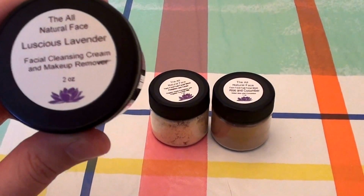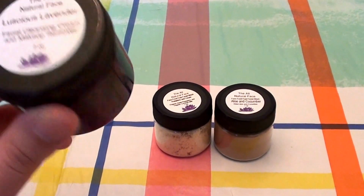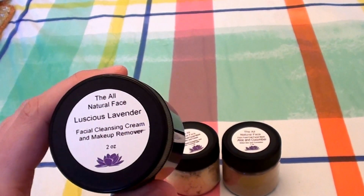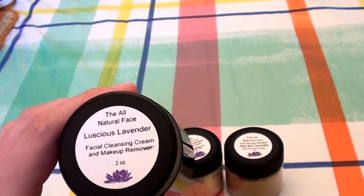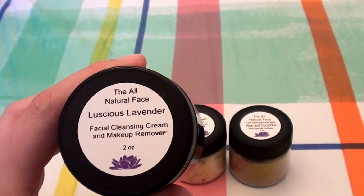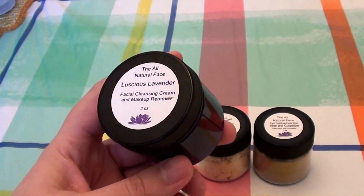First off, let's start with this one. This is the All Natural Face Luscious Lavender Facial Cleanser Cream and Makeup Remover. This comes in a 2 ounce jar. I think you can buy different sizes, so it's not only the 2 ounce. You just use the pull down menu and look at the ounces and what the options are to buy. But I bought the 2 ounce jar. I figured this will last me a good while.